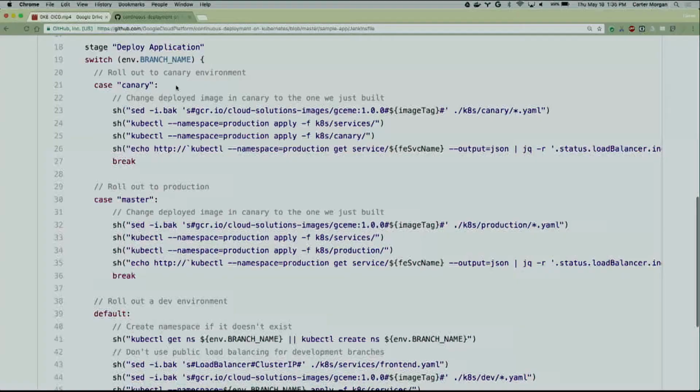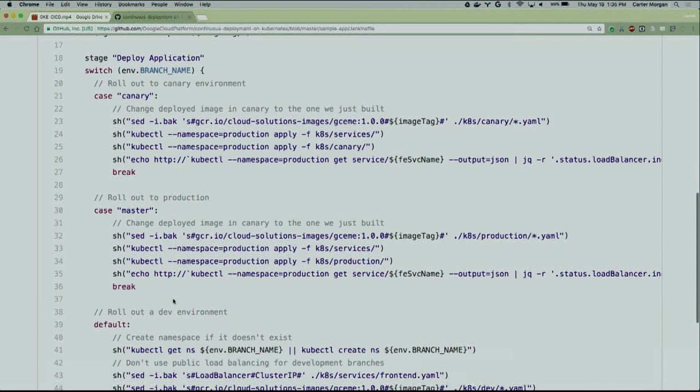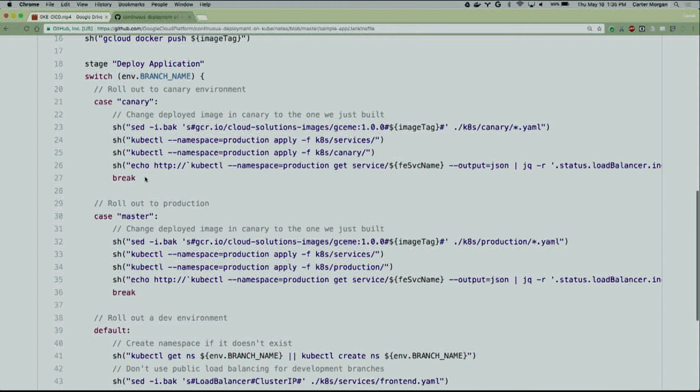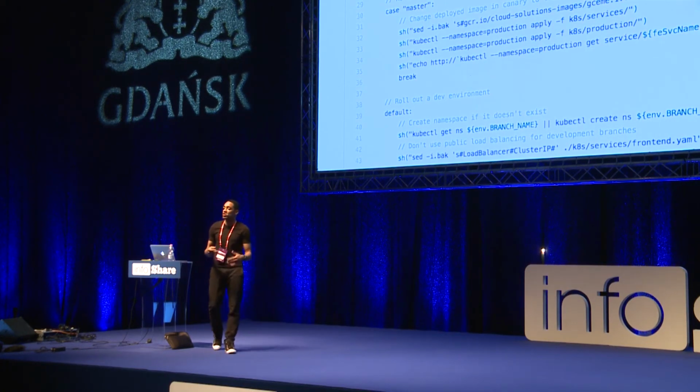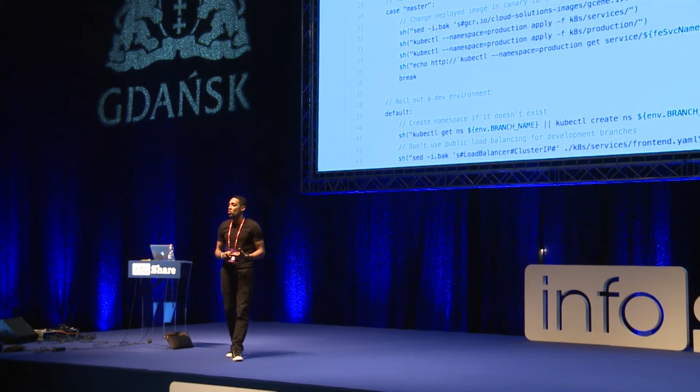So what happened is, Jenkins is literally watching for the branch names that are being merged here. So if it's Canary, that's our staging branch. If it's Master, that's going to be our production branch. Anything else, it's going to create a brand new developer environment or a feature environment. And how that works is pretty simple. It's just running shell scripts calling the command line tool that a developer would normally have had to run to do this himself. So now this is standardized across everyone in your team and everyone in your enterprise.